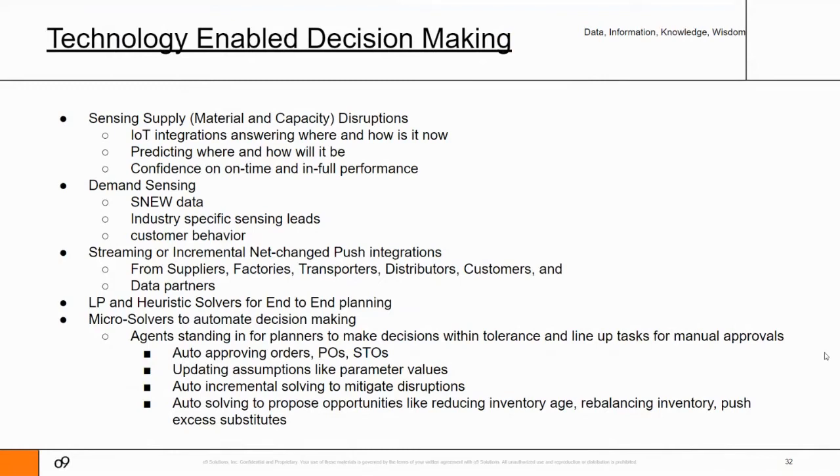Then you must understand the customer behavior as well. That this is a nervous customer. He or she places an order and then cancels it, or they wait till the end of the quarter, the hockey stick curve, so to speak, to place orders. One should understand what to expect from a customer when you're sensing demand.